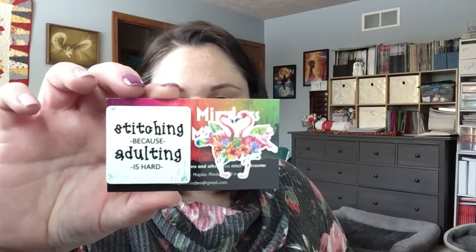And then, oh, these are from Maples Minders as well. Stitching because adulting is hard. Yes, yes, yes it is. And weekend forecast, cross stitch with no chance of house cleaning or cooking. And I am not a hoarder. I am a curator of an extensive craft supply collection. That is not wrong. So I got all of those. Stick these back together with bubble wrap in between them, maybe. These magnets are going the opposite direction.